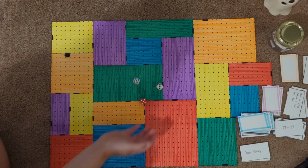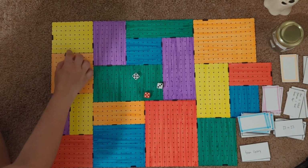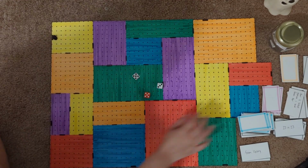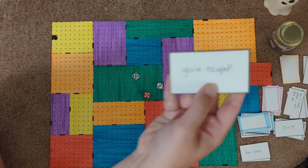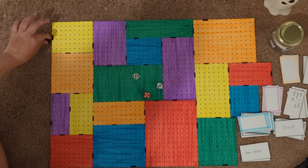Roll 12. Cool, I have doubles so I don't have to pull a card. 13. 1, 2, 3, 4, 5, 6, 7. Finally, you've escaped. 8. So I finally escaped. I made it out of the house. I feel like it was going so well at the beginning and then it turned into all of that. So from my TBR game, I have 7 books to read in July.